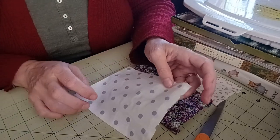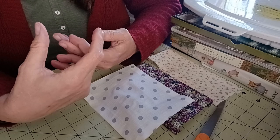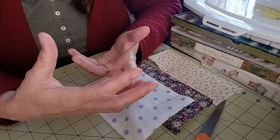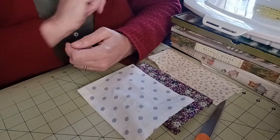Let's see how this goes. I hope that these pockets and what's in them are not going to affect the drape of this bag and how it hangs and how it works. Hope they're not too heavy. All right, here we go.